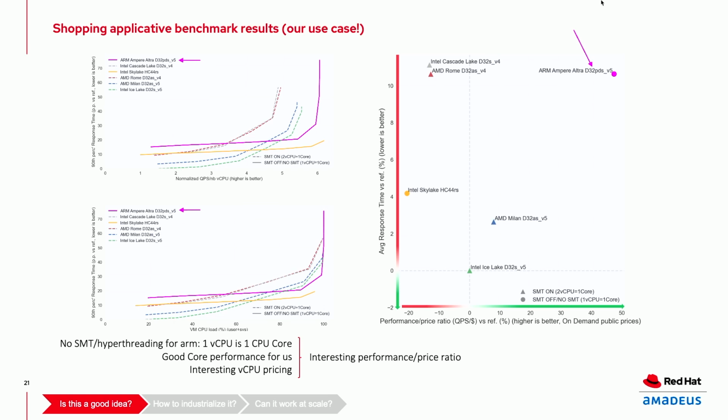So we wanted to answer the question, is this a good idea? Looking at that, we find, okay, we can consider it maybe for this shopping application or other applications, and typically for an application that is throughput oriented, you can really have a look at those instances. So for us, that was a go for the next step, which is industrialization.